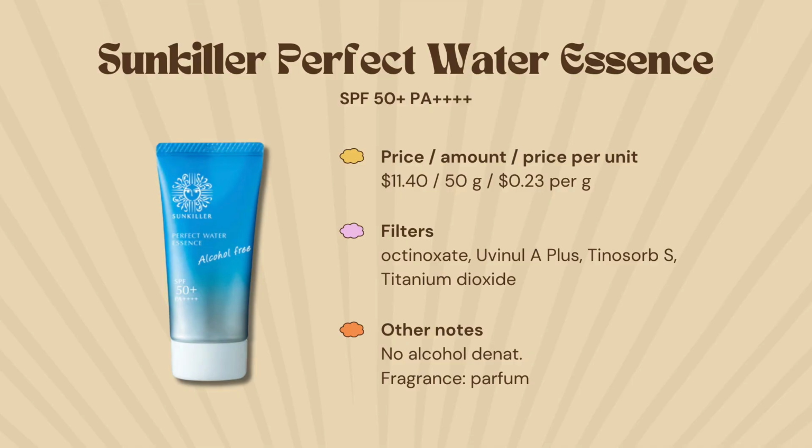I certainly don't mind finishing up this little sample, but it's not something that I would seek out in the future. Okay, at number 12, we have the Sunkiller Perfect Water Essence. This one has SPF 50+, PA 4+, so another really good high SPF rating. This is a hybrid sunscreen, so it has a mix of new and old generation chemical filters plus titanium dioxide.